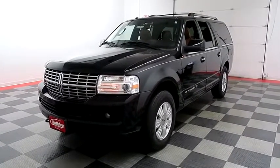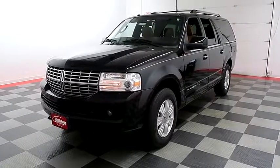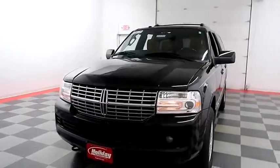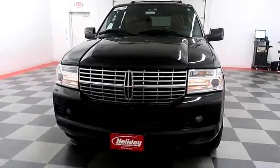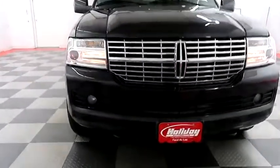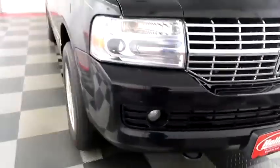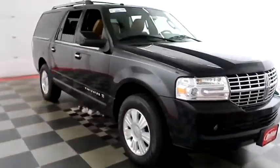Today we're going to take a look at a 2011 Lincoln Navigator. Stock number is A7320. Starting right away up front, you have factory fog lamps and easy access heavy-duty tow hooks. Front parking sensors are going to keep you very safe.